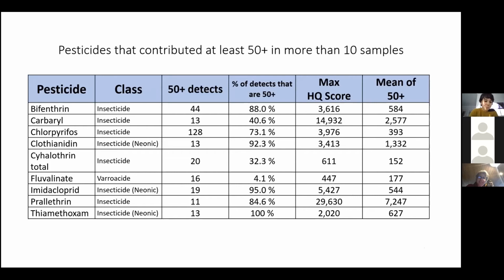And so then I just wanted to break down and sort of draw attention to the pesticides that were showing up frequently in the 50 plus. So these are the ones that show up in what we're calling relevant pesticides that add at least 50 score points, HQ points, in 10 or more samples. And you can see that they're all insecticides except for fluvalinate, and a lot of the neonics show up here. So clothianidin, imidacloprid, and thiamethoxam all show up.